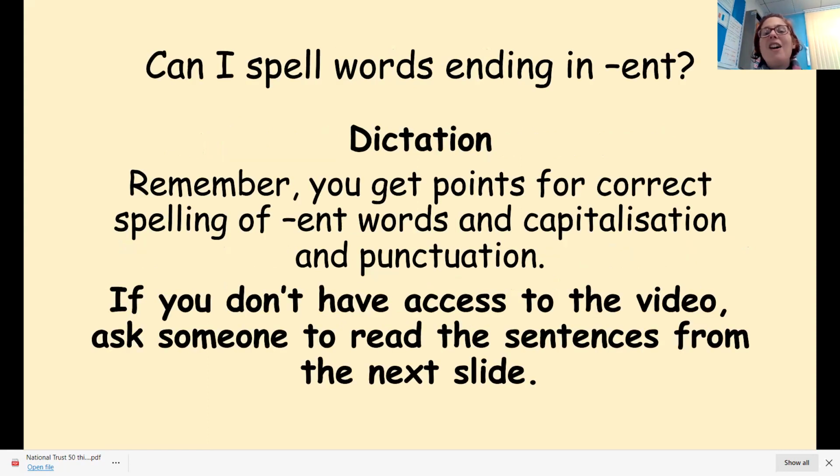Okay, so we are continuing with spelling words ending in ENT, and we're going to do dictation now. So remember, you get points for correct spelling of the ENT words and the capital letter and the punctuation at the end of the sentence. So what I'm going to do now, I'm going to read the sentences. You can rewind me as many times as you need to for each sentence. I'll read each sentence twice slowly, okay? But remember, you can pause me, rewind me as much as you like.